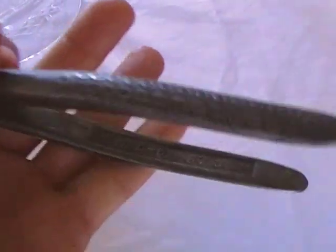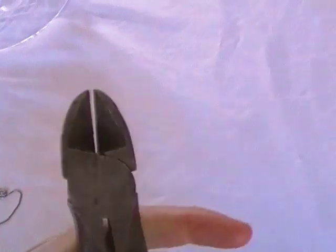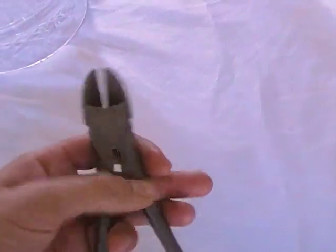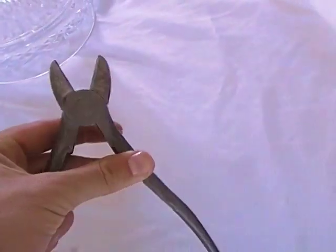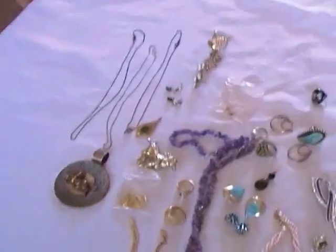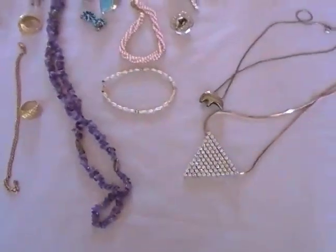I picked up for myself a pair of Snap-on diagonal cut pliers here. They're just for myself. They were $2. Snap-on obviously is a really good name in tools. These on eBay are like around $15 if you were to try and buy some. So that's pretty much all I got for collectibles. The rest is all jewelry.